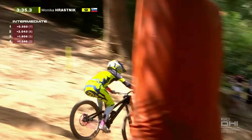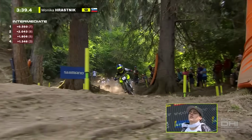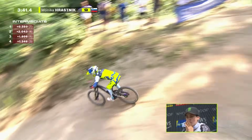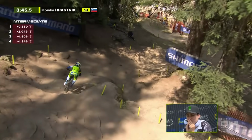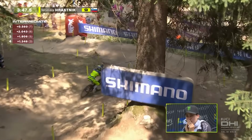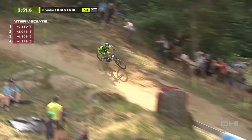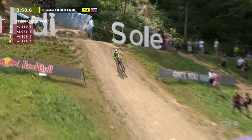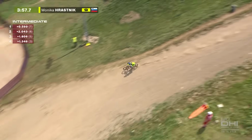She's going to have to do this one the hard way. She had a really good bottom sector in qualifying, so it'd be really cool if she was able to do that again. Caberu can barely watch. Is this going to be win number 10 for her or win number 1 for the Slovenian on our screens now? Monica Rasnick for Aon Racing heads out into the light here in Val di Sole in the Valley of the Sun. Takes flight. 2 more corners to go.